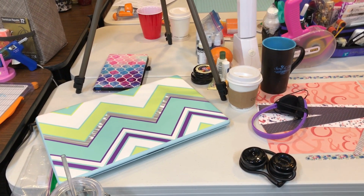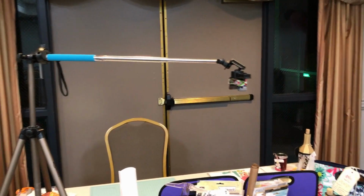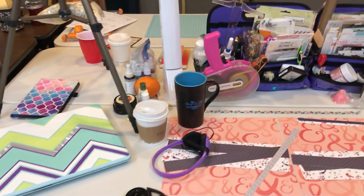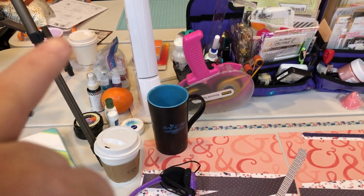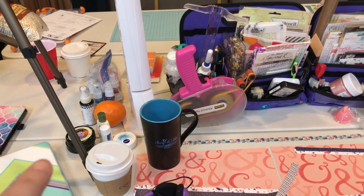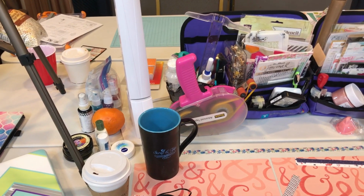So that's just my Kindle behind that. And then my tripod because I am filming everything, so you guys will get to see what I made. And then over here I have my mists, and I have an orange because, health. And then I've got some tea and some lotions and ibuprofen because you want to be able to keep going.